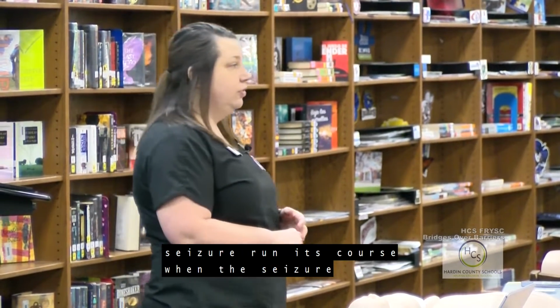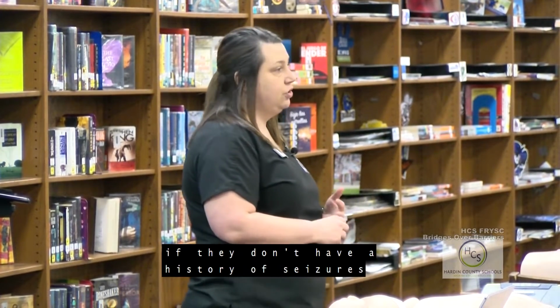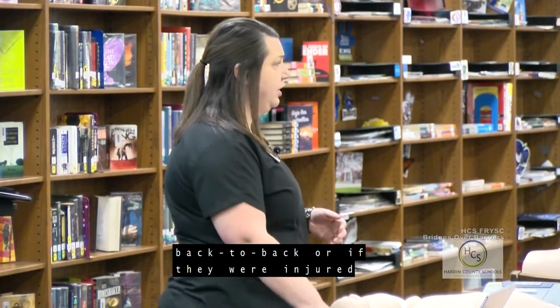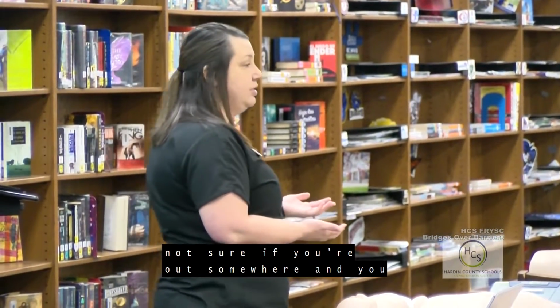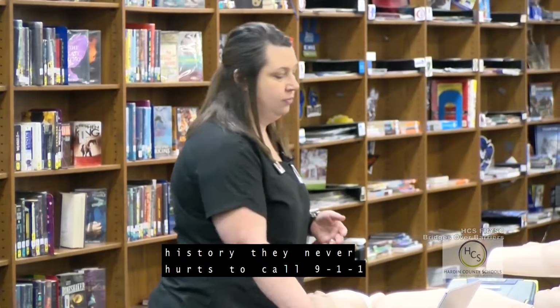When the seizure is over, make sure they're responsive. And if they don't have a history of seizures, or if they keep having seizures back to back, or if they were injured, then you need to call 911. If you're out somewhere and you don't know if the person has ever had seizures, you don't know any of their history, then it never hurts to call 911 just to get them checked out.